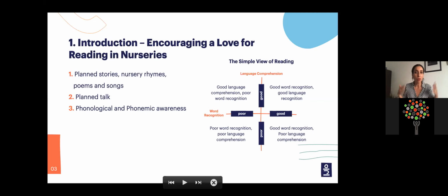But sadly, sometimes other things happen, and there are 4 possible outcomes. And sometimes, for example, the bottom right, you might get a child who can read a word off a page, but has no idea what they've just read. They can't tell you about the text. Or sometimes you get children in that top left corner, where they have very good comprehension. They can retell a story and they can say it in their own words, and they've got inference and deduction and all those sorts of skills, but they really struggle with reading a word off a page, for example. So it's looking at those 2 strands hand in hand and starting at the nursery level, how we get to develop those things.